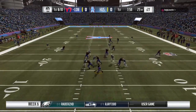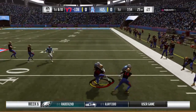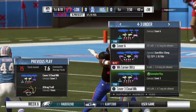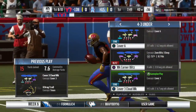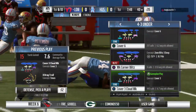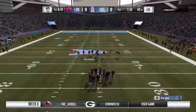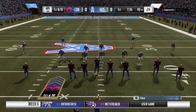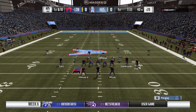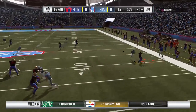On 1st and 10, Prescott finding his safety valve here. That's complete. And he takes this up to the 40-yard line before being corralled. 15 yards is the pickup there, and the drive starting very nicely. First down. They've got good playmakers on the offensive side of the ball. I don't know what happened last week to really hurt their performance and hold down their production, but I would dare say that this week in practice, there's a lot of talk about how they're going to increase their proficiency.